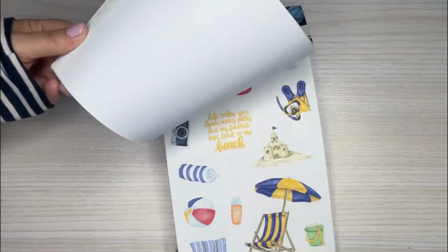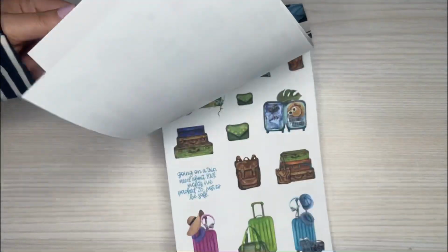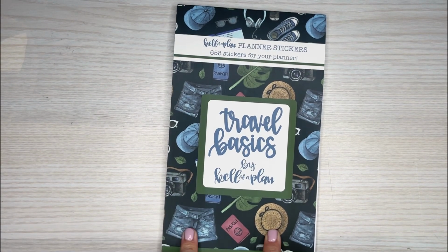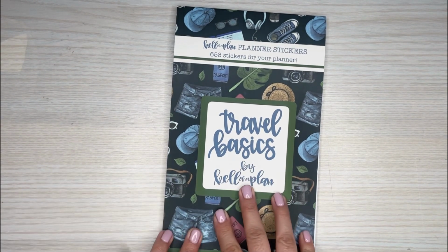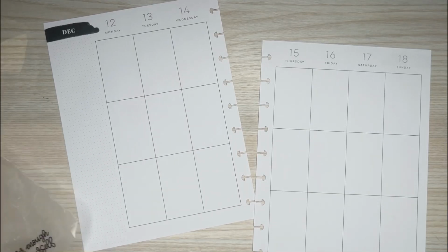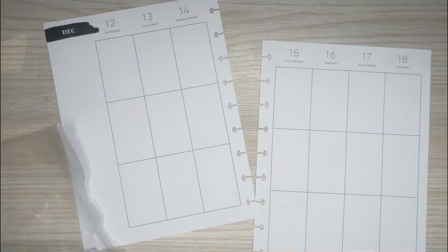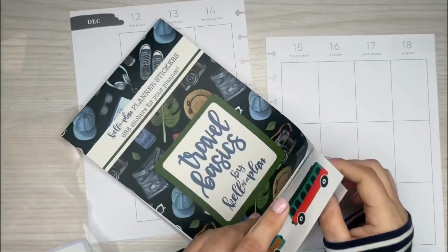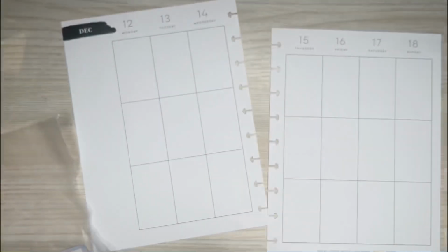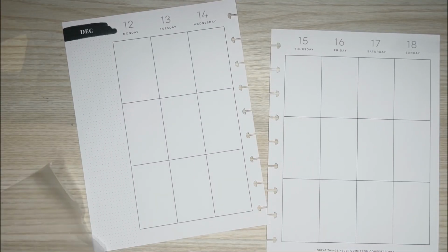Cute. All right, so that is going to be Travel Basics from KellofaPlan. Really pretty. I'm excited to use these stickers to decorate a spread, which I am going to do next. I really liked this theme right here, so I'm gonna go with this one. I like the color scheme, so I'm gonna go with that one to decorate this spread.